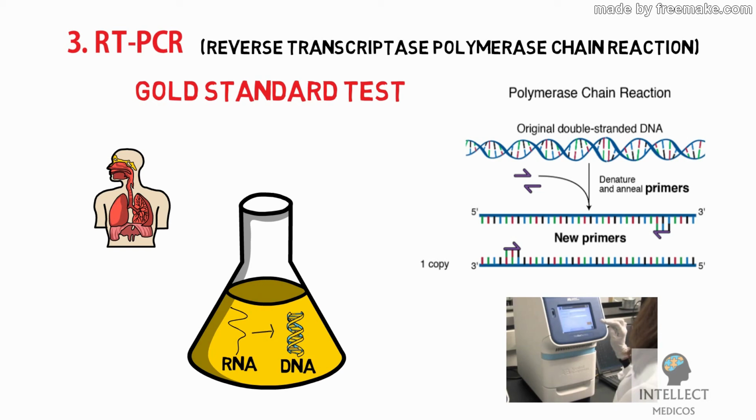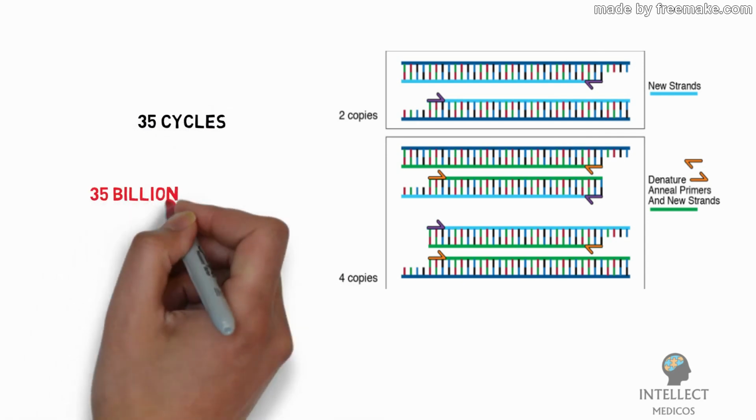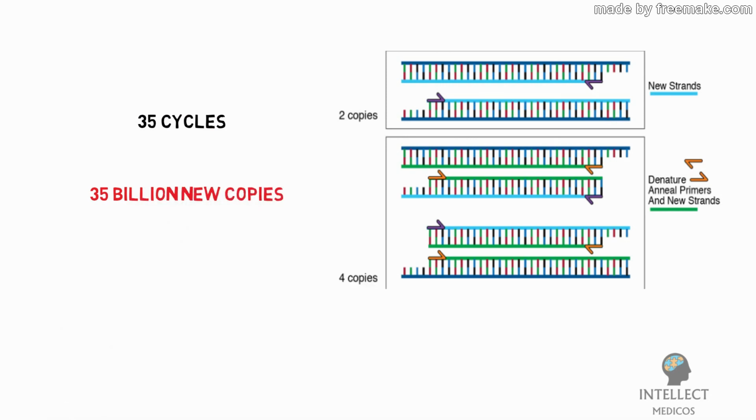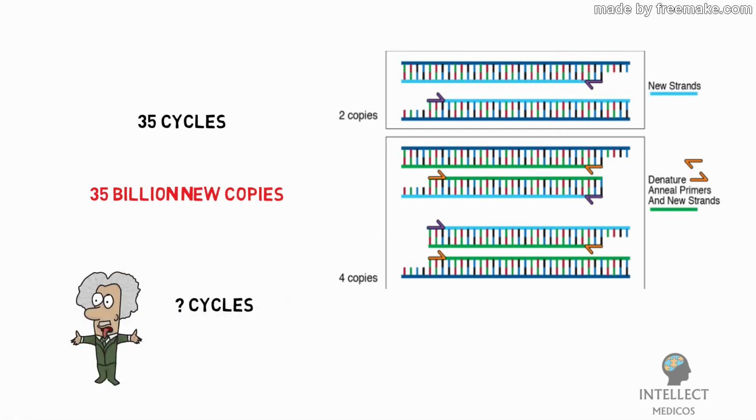The machine cycles to temperatures that heat and cool the mixture to trigger specific chemical reactions that create new identical copies of target sections of viral DNA. The cycle repeats over and over to continue copying the target sections of viral DNA. Each cycle doubles the previous amount. 2 copies become 4, 4 copies become 8, and so on. A standard real-time RT-PCR setup usually goes through 35 cycles, which means that by the end of the process, around 35 billion new copies of the section of viral DNA are created from each strand of the virus present in the sample. Scientists also monitor how many cycles it takes to reach this level in order to estimate the severity of the infection. The fewer the cycles, the more severe the viral infection is.